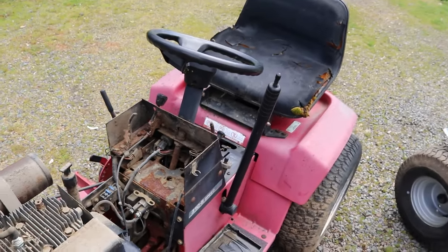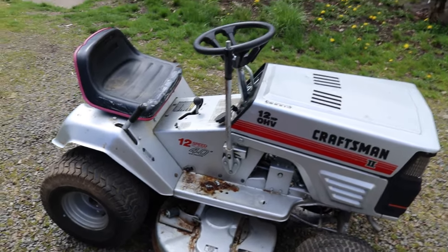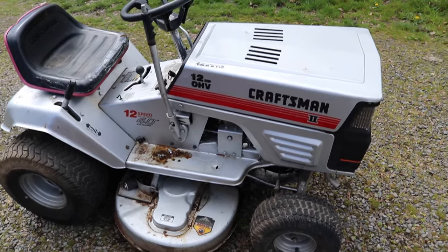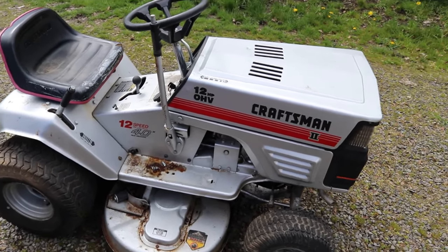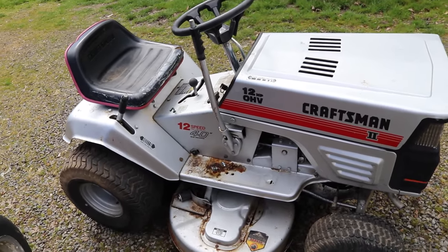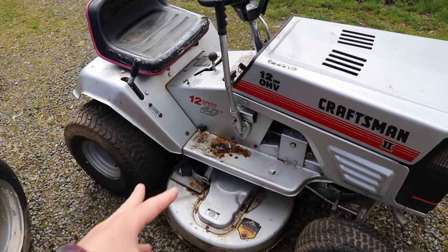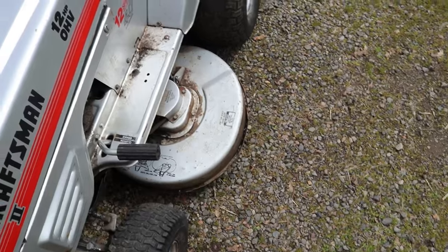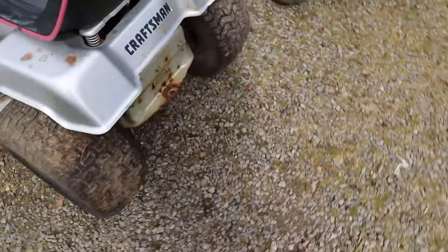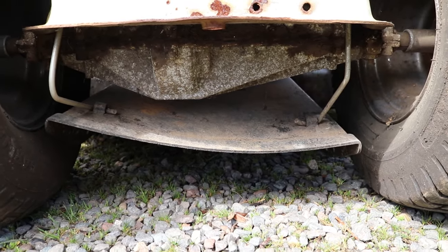That's where the battery goes on this, apparently. This did not have a battery. This did have a battery. Condition is unknown. I have it on the trickle charger, and the trickle charger supposedly says that it's charged. But yeah, a Craftsman 2 12-speed 40-inch deck rear discharge. So there's no discharge on this side, and there's no discharge on this side. The discharge is right there under the transmission.